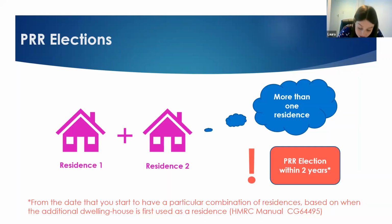And the effect of the election is that private residence relief will be available on the disposal of the elected property, thereby reducing or eliminating any capital gains tax payable.